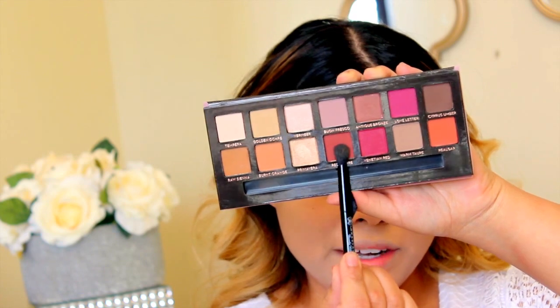Oh my god. I'm just gonna go ahead and use Raw Sienna, which is this bottom light brown color, and work that out on my crease. I'm going to grab the shade Red Ochre, which is more of a brown red, and apply that on the outer part of my eye crease.